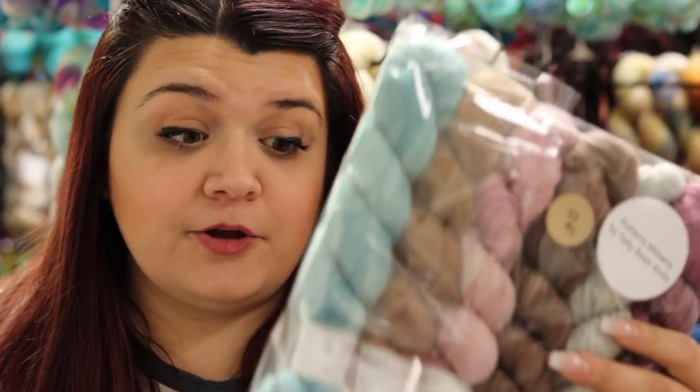These are all on our Lolodidit base, which is a base that's exclusively available. We get it produced just for us. It's nice and thick, but it's hard wearing. It's a sock base, so it's a really nice hard wearing one. So if you have little ones who are hard on their mittens, this is perfect for them. So I wanted to share that.